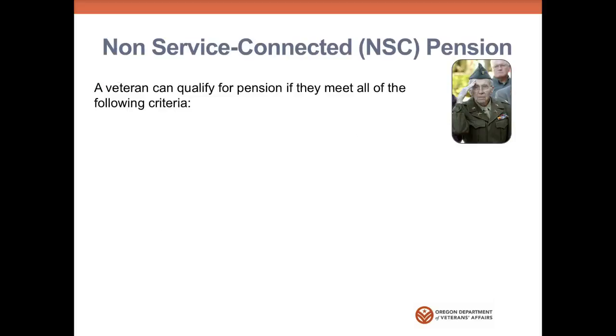Now, we're done talking about service-connected and anything related to the service. Let's talk about somebody who doesn't have an injury related to service, but maybe has an injury after the service and they might be low income. There's this thing called non-service-connected pension.